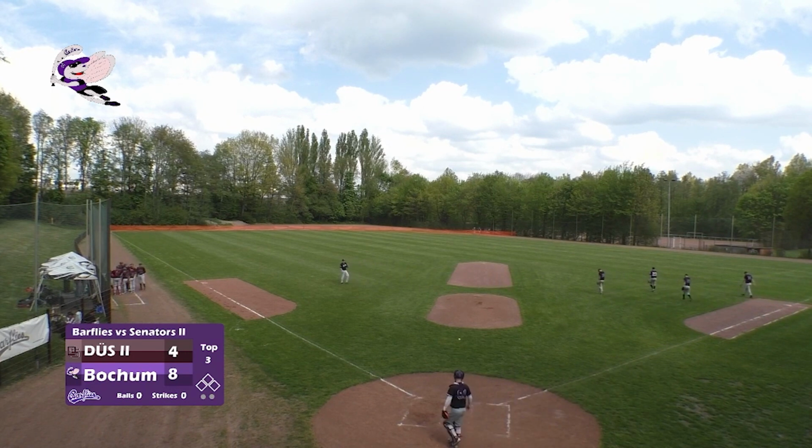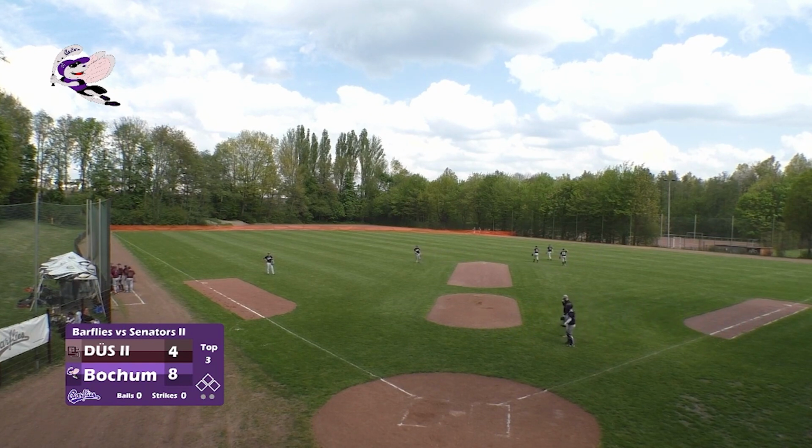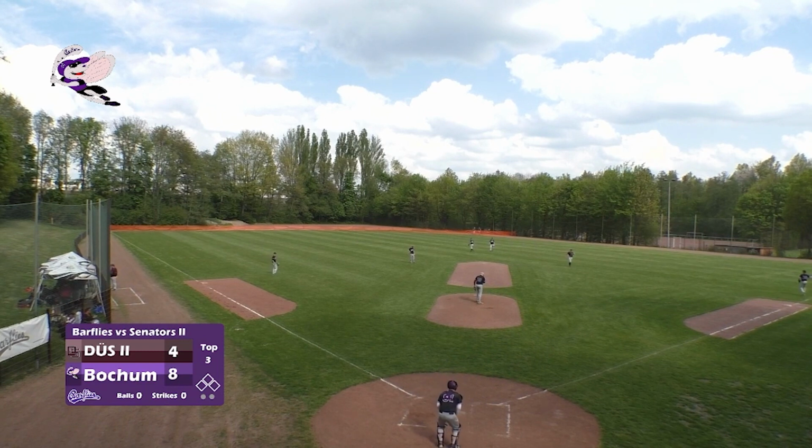So it appears that for our test, good thing that we're running this test because it appears that some of these runs are not registering through the script. So we will take a look at that. We can take this inning back and run it through the automated script to check it out.